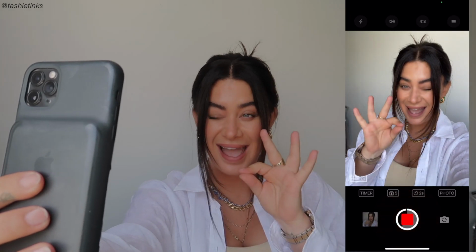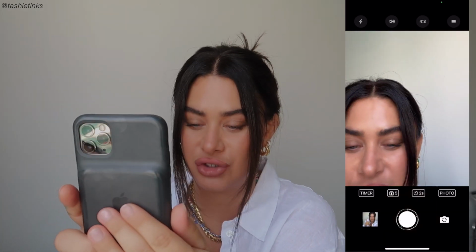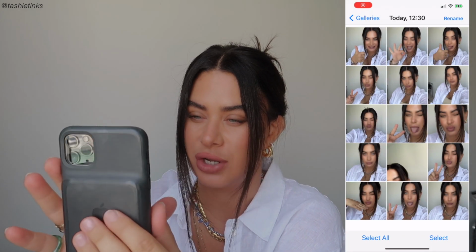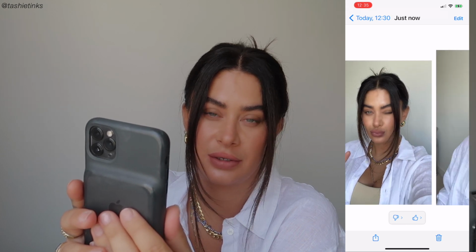And then it just snaps every 2 seconds. And then it's done. And then you can just click here and it will show you the pictures. I mean, that's lovely. It will show you the pictures you just took. And then you can just save them to your camera roll. I also like it because it doesn't automatically save them to your camera roll, so you can choose which ones you want to save rather than having them all on your camera roll. So that is what I use.